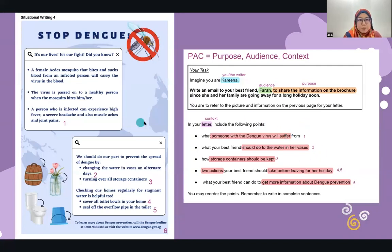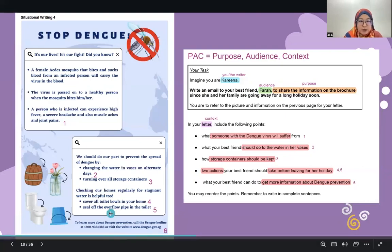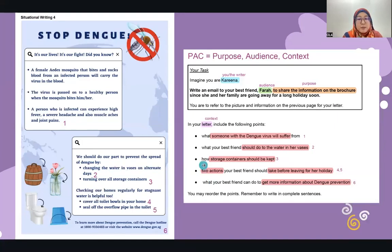Okay. So your child should be able to notice or identify the answer for number 1, which is this one. So a person who is infected can experience high fever, muscle aches and joint pains. Okay. So point number 2, which is bullet 2, what your best friend should do to the water in her vases. Okay. So number 2 is here, changing the water on alternate days. Then bullet 3, which means point 3, how storage containers should be kept, turning over all storage containers.